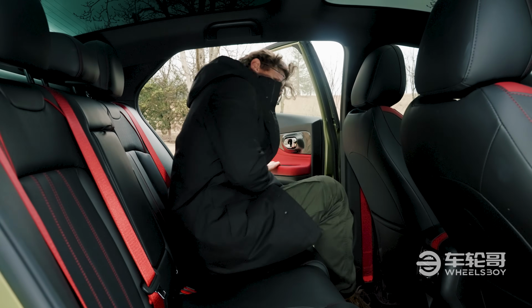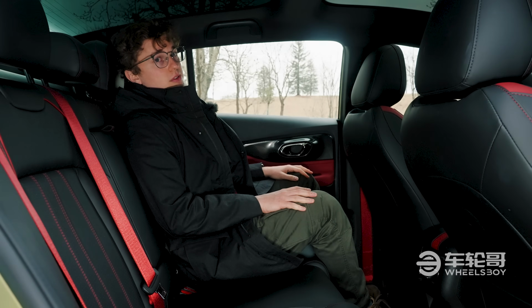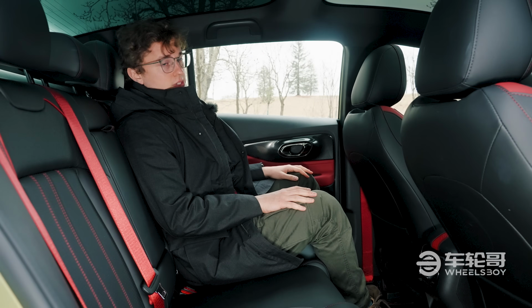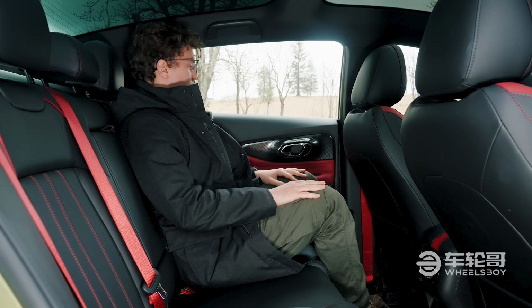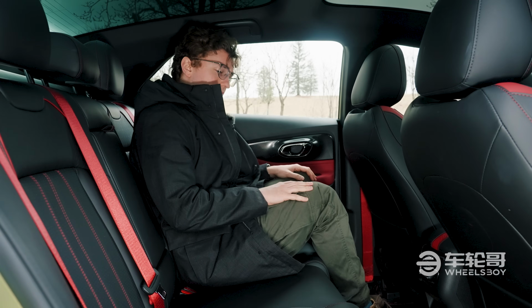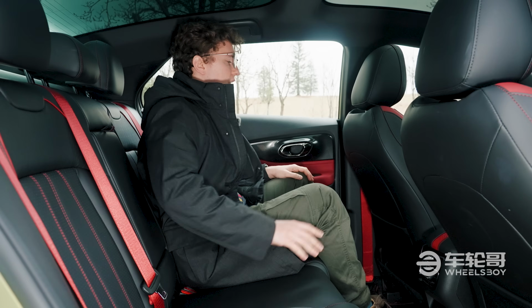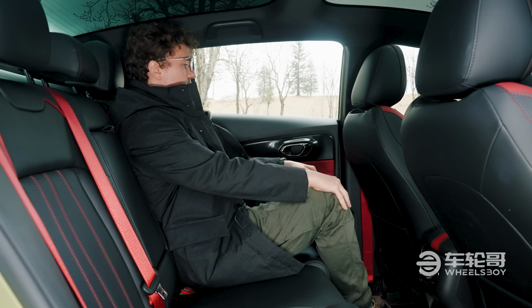This being a daily driver, you're probably going to want to have passengers at some point, so their comfort is also quite important. Thankfully, I have good news, which is that the rear seats of the Empow are quite comfortable to be in. At least the two here. This one here has quite a large bump. Wouldn't want to be seated in the middle. The space is quite good.